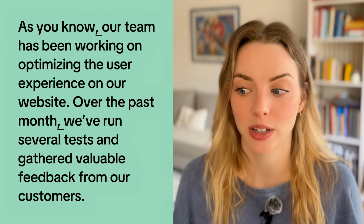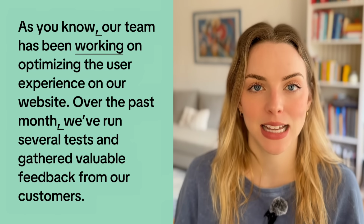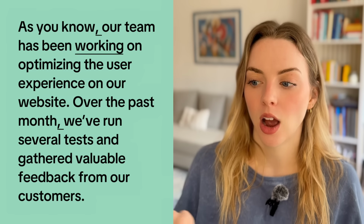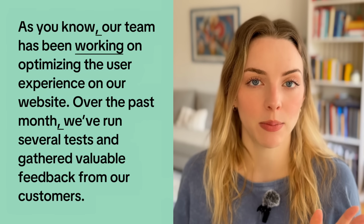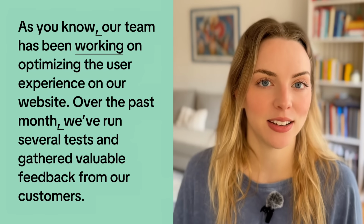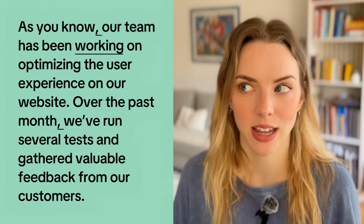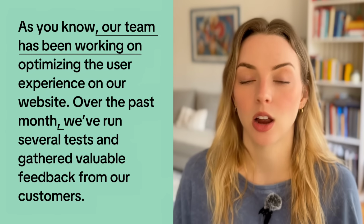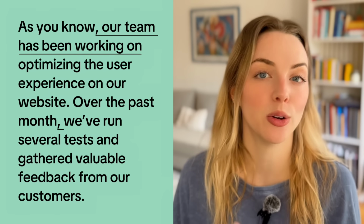Now, in the previous sentence, we had a word ending in -ing with the same concept of aligning with the word after it. Our team has been working on. So we don't need to drop the G completely, working on, but we do elide the sounds. It's a little bit softer than working on. That helps with giving it a flow as well. Our team has been working on. So it all kind of flows together.